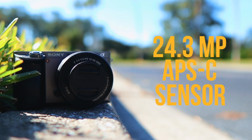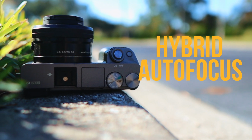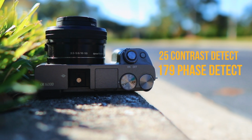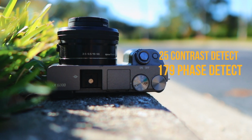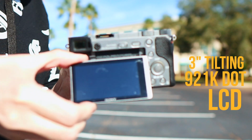Well, there's a 24.3 megapixel APS-C size sensor, a hybrid autofocus system with 25 contrast detect and 179 phase detect points, and a 3-inch tilting LCD screen with 921K dots.